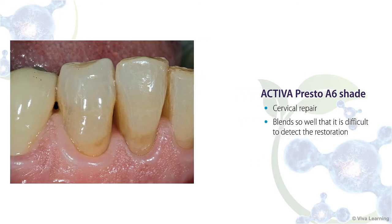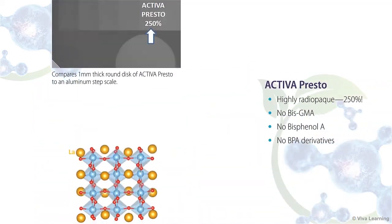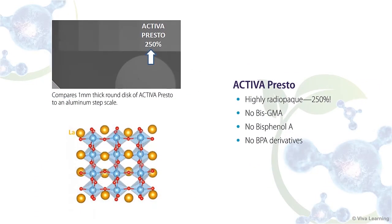Can you find it? How about here? Can you see the restoration in this case, where a fractured Class II restoration was replaced with ACTIVA Presto A3 shade? Look at how beautiful and natural looking the end result is. ACTIVA Presto is also highly radiopaque, 250%, and contains no bis-GMA, no bisphenol A, and no BPA derivatives.